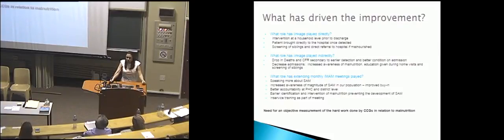And we've improved in-service training as part of our meeting to really empower the CCGs more when they do their home visits. But there is an obvious need for an objective measurement of the hard and beautiful work done by CCGs in relation to malnutrition.